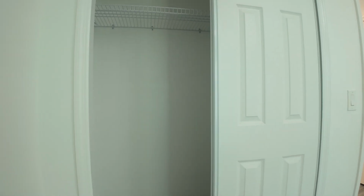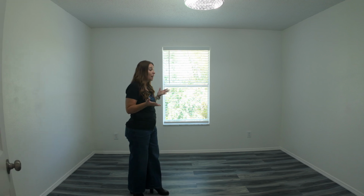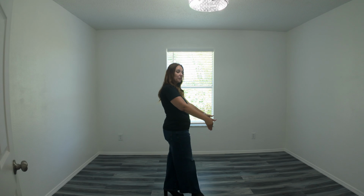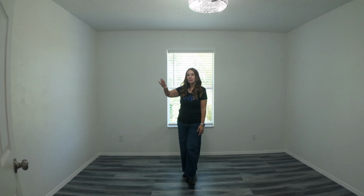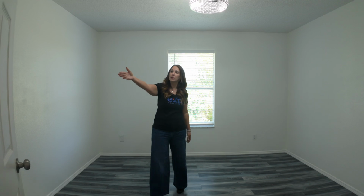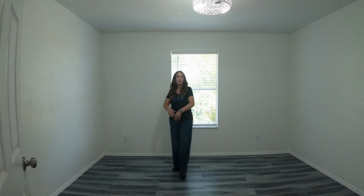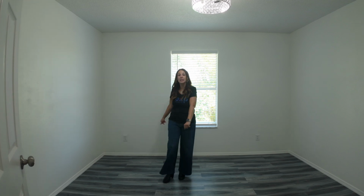Same exact size room, so you can put either a twin or a full-size bed. You may even be able to get away with putting a queen-size bed that would fit perfectly here. You have your 2 nightstands, you have your big wall for the TV, and you also have some space behind that door, and you also have a nice wall here if you wanted to go ahead and put a little desk or something. It would fit perfectly in this space.